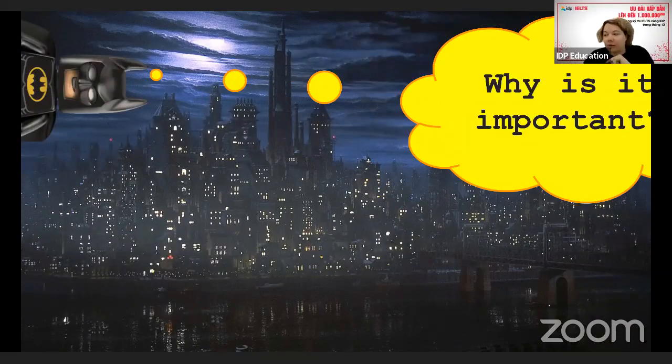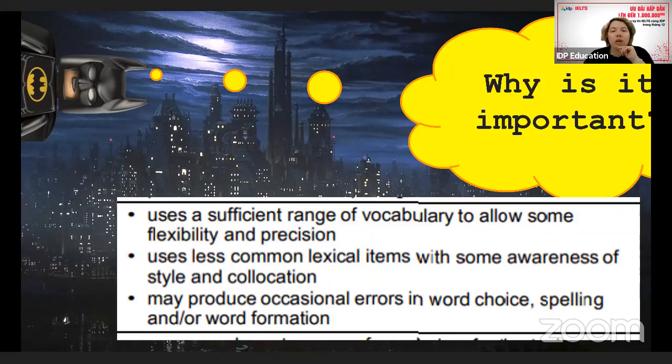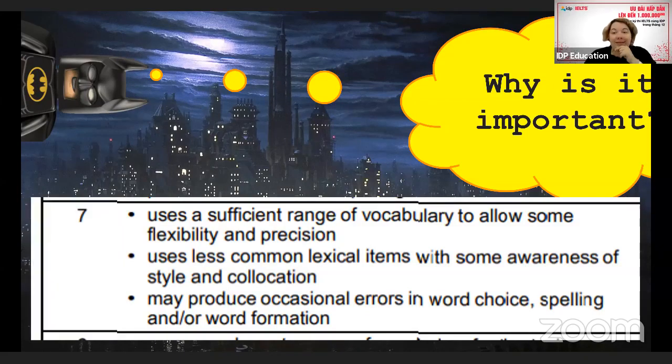But there is one more reason why it is important. It's important to use collocations because look here at the band descriptor. Point two, with some awareness of style and collocation. So if you want to get band 7 or even band 6.5, you need to be aware of collocations. Aware means that you're trying to use them.